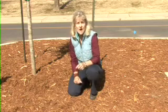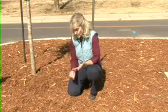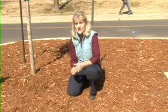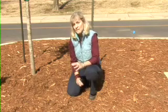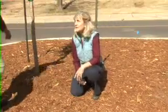Now there's a lot of common mulches out there. You've got a lot of choices. You've got shredded hardwood bark, which is what this is. You have pine mulch, pine needle mulch, and then you have the colored mulches, so there's a lot of options out there. But here at Mississippi State, they use a combination, and here to tell us about that is Rob Rice, the campus horticulturalist. Hey, Leah.